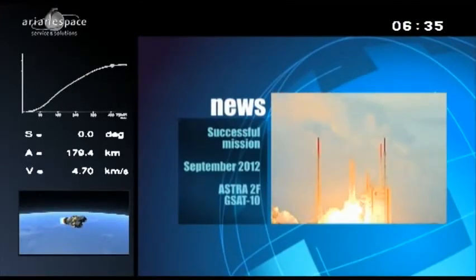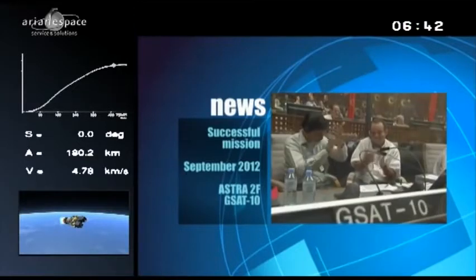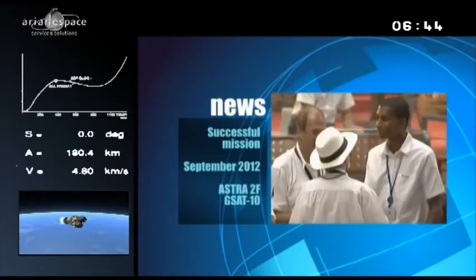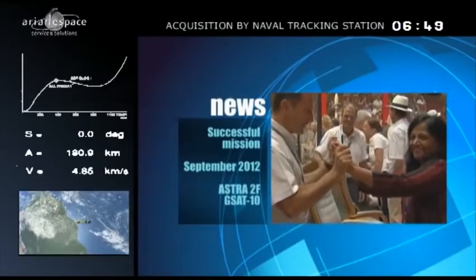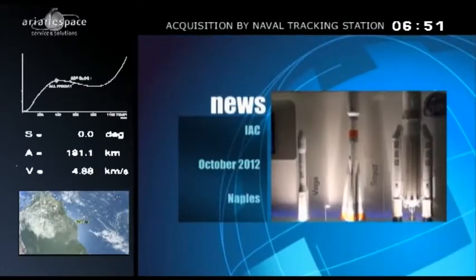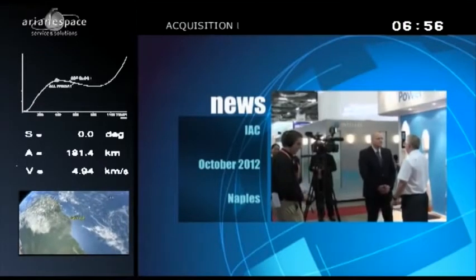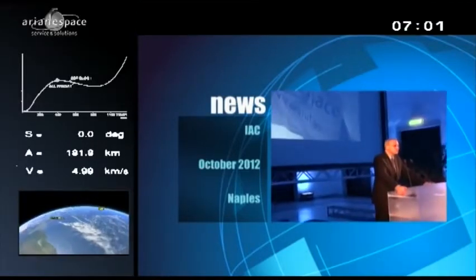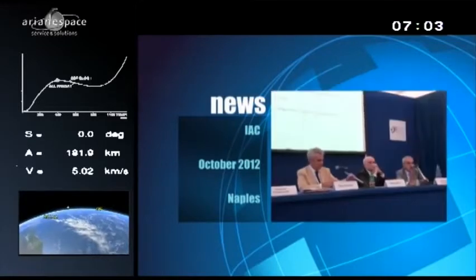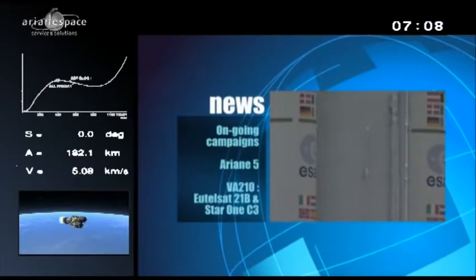Ariane 5 sets another record, the 54th successful launch in a row. On the 28th of September, it orbited 2 satellites, Astra-2F for the Luxembourg operator SES and GSAT-10 for the Indian Space Research Organisation. During the 63rd International Astronautical Congress in Naples in October, Arianespace reaffirmed its position as the world's benchmark launch service provider and a partner to Italian space industry. Italy plays an important role in the launch family, as well as building satellites. Activities at the CSG are scaling up.